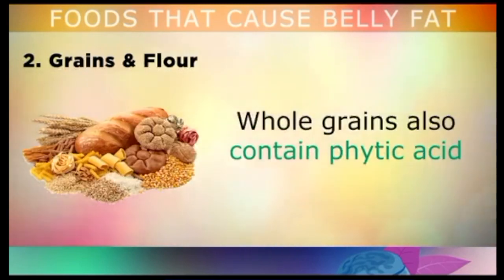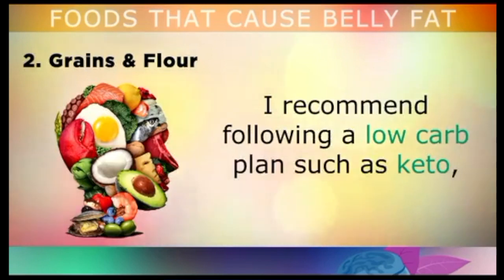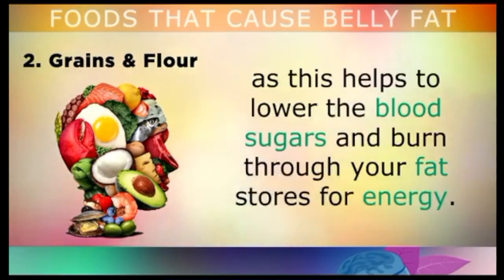Whole grains also contain phytic acid, which can block your body's ability to absorb minerals like zinc, magnesium, and calcium. So if you want to lose your belly fat, I recommend following a low-carb diet plan such as keto, as this will help to lower the blood sugars so that you can burn through your fat stores for energy.